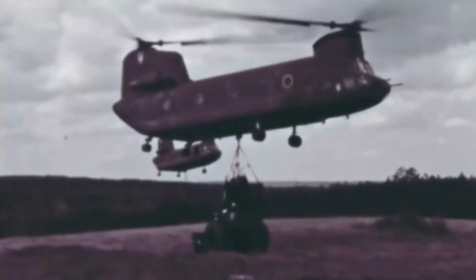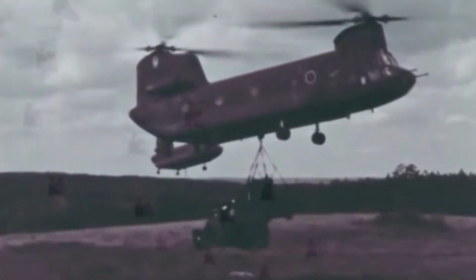Whether transporting troops and supplies or providing critical airlift support, the Chinook continues to play a vital role in the defense of nations and preservation of peace around the world.